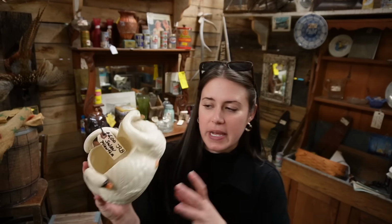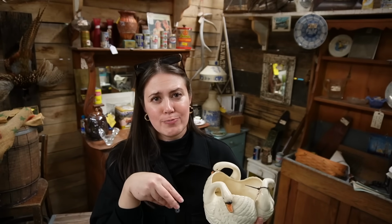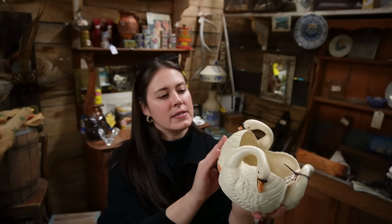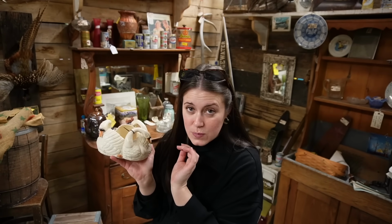This planter, made in Japan. I recently found a duck one. When you Google it, it's really hard to find a really specific title for what this style of bowl is called. So I'm just calling it, what did I say? A duck chain bowl or something like that. This one is swans, and it'll be really cute with a little plant coming out of there. The only thing is this one's beak is broken, but it's $6, and then I know this booth does 10% off.